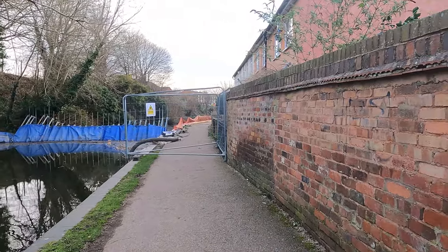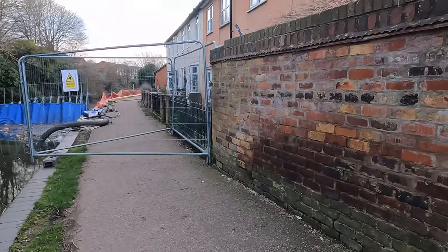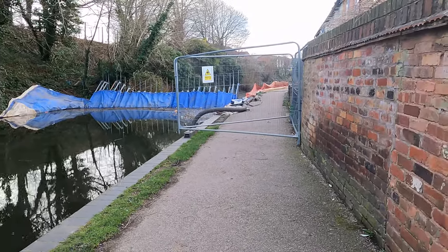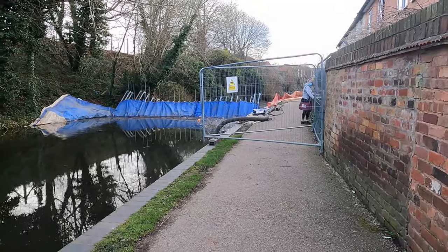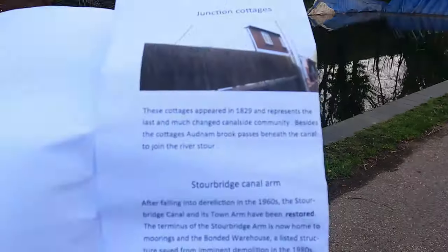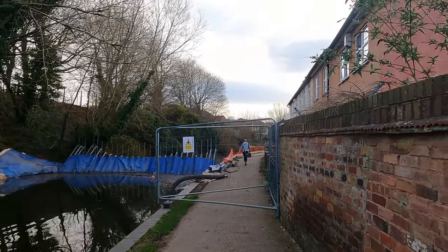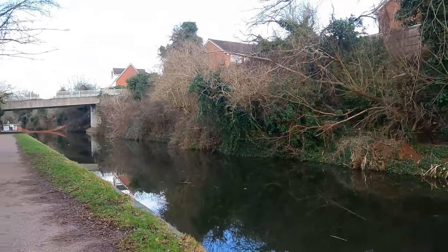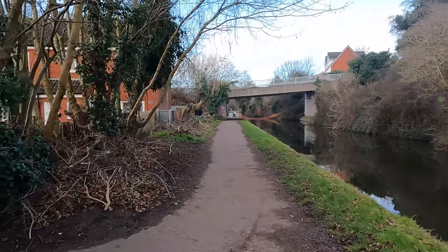So yeah, these are actually Junction Cottages just right on the corner. Just down the bottom down here, look what you can see. Now it does say, these cottages appeared in 1829 and represent the last remaining part of the canal side community. Besides the cottages, Ordenham Brook passes beneath the canal to join the River Stour. So that is really interesting as well, just to read a bit of the history and the dates behind the Junction Cottages, which are right on the corner. But now join back onto the Stourbridge Canal, we shouldn't be too long to get to the next section, which is just right down the bottom down here, and then we've got to turn left.